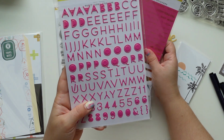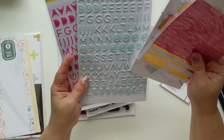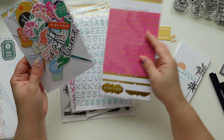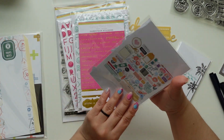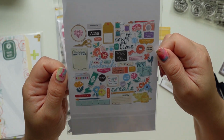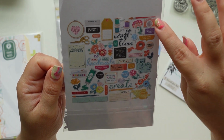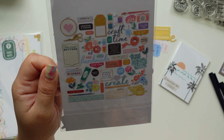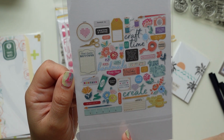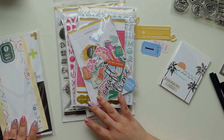These are so cute. And again, numbers. I have these in orange. And I had these, but I love them. Again, they have numbers. I'm a simple person. Just give me numbers. This is so cute. It's like a crafty one. And you have washi tape and cameras and brushes and flowers. It's so cute. And I love the colors. I love this ruler. Oh, I love this. I'm excited to use this.